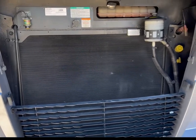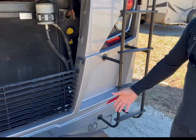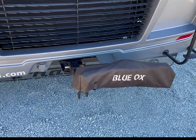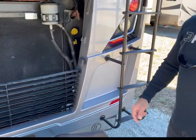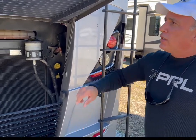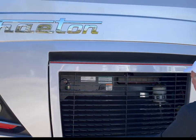It's a Freightliner. It's beautiful, it's clean. I also added a flat turbo blue ox, which, if you was to use it as I do to pull my vehicle behind me, you would just have to have the other connection put in, but it's already set up on the motor coach. And this is an easy way to get in and out in case you have to fill up any of the fluids.